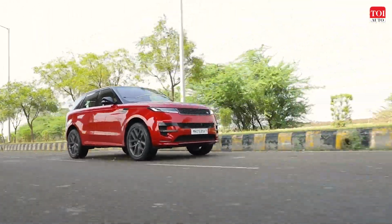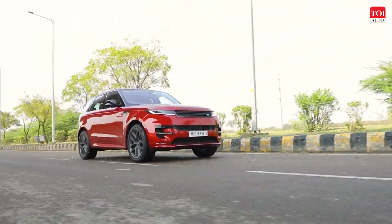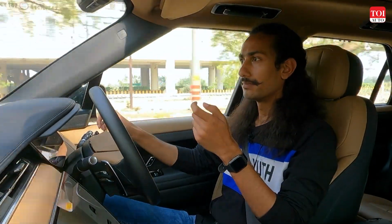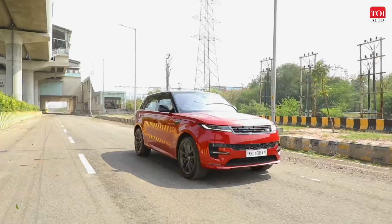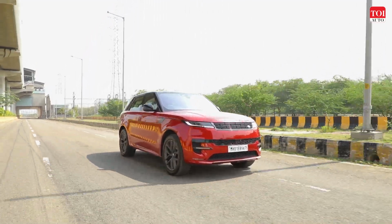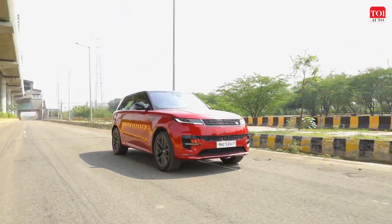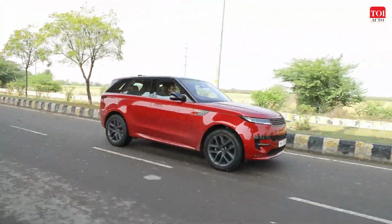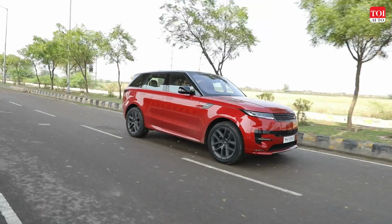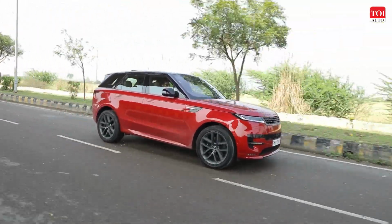The moment you press down on the accelerator pedal like this, there is a little bit of lag, but then you can see that the vehicle immediately gets going. So this means that overtaking vehicles is easy for the Range Rover Sport. It does live up to its sporty name in that regard. Even on the highway, gaining triple-digit speeds is no sweat for a vehicle of this capability.